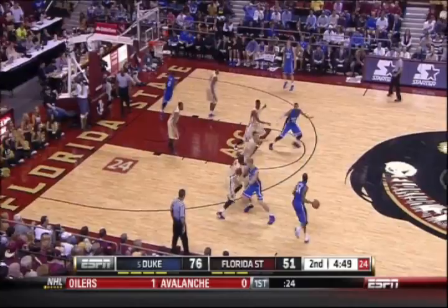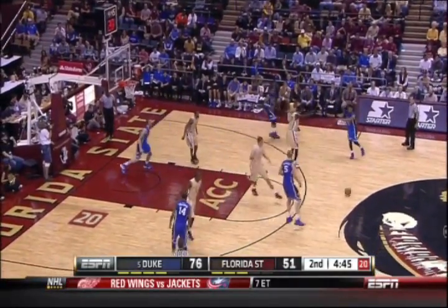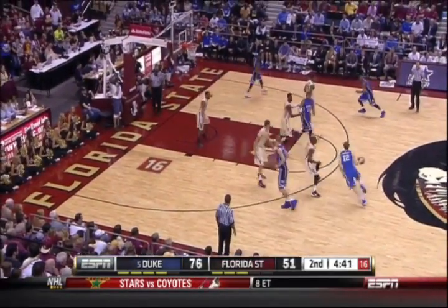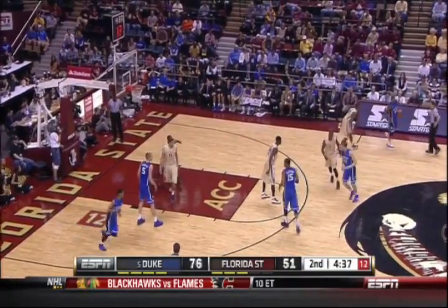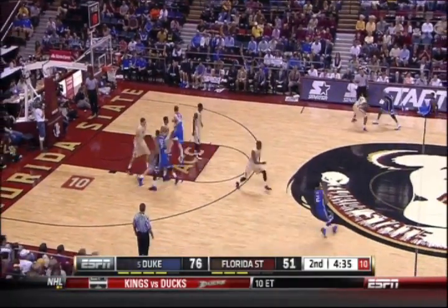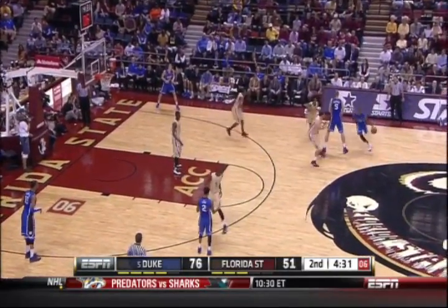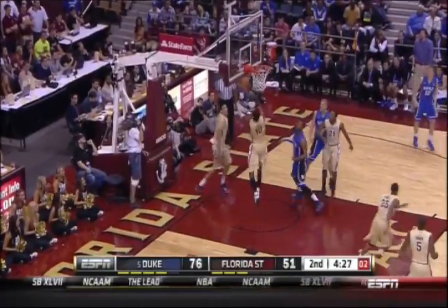Obviously, the loss of Kelly is huge on a lot of different fronts. You can't pin it on just one thing, scoring, rebounding, or defense. He affects so much of what they were. But it's really impressive that they can come in here today against a team that's given them fits the last few years and blow them right out of the gym. This game was over in about five minutes today. Harrison can't connect but was able to draw the foul.